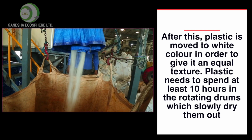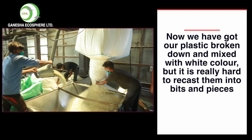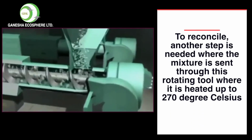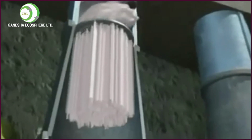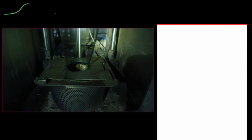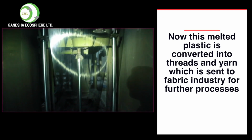Plastic needs to spend at least 10 hours in rotating drums which slowly dry it out. Now we have our plastic broken down and mixed with white color, but it is really hard to recast it into bits and pieces. To reconcile this, another step is needed where the mixture is sent through a rotating tool where it is heated up to 270 degrees Celsius. Now this melted plastic is converted into threads and yarn which is sent to the fabric industry for further processes.